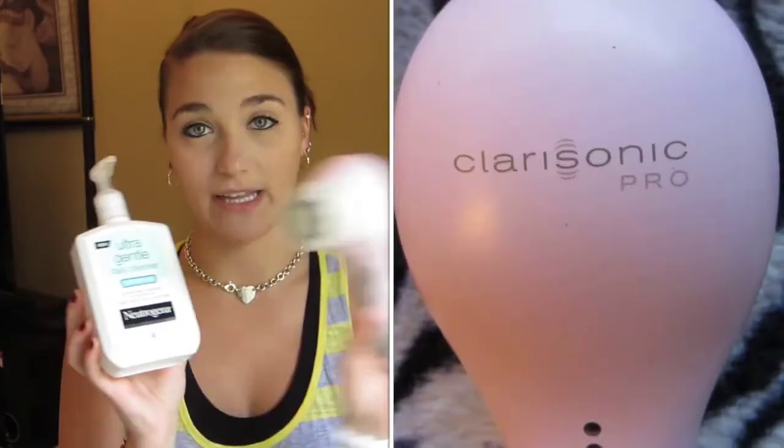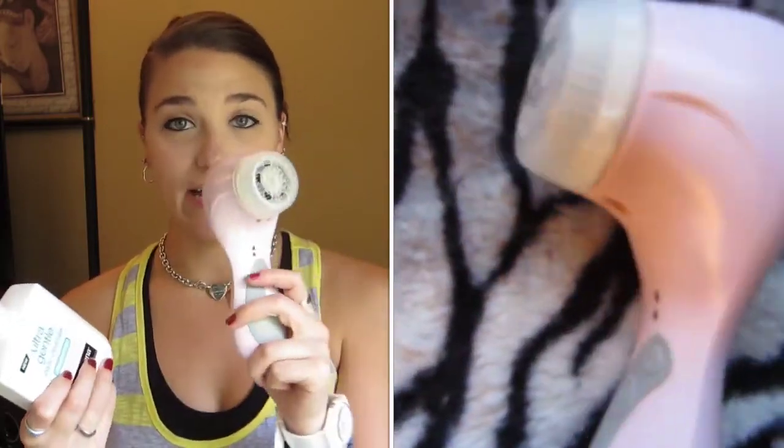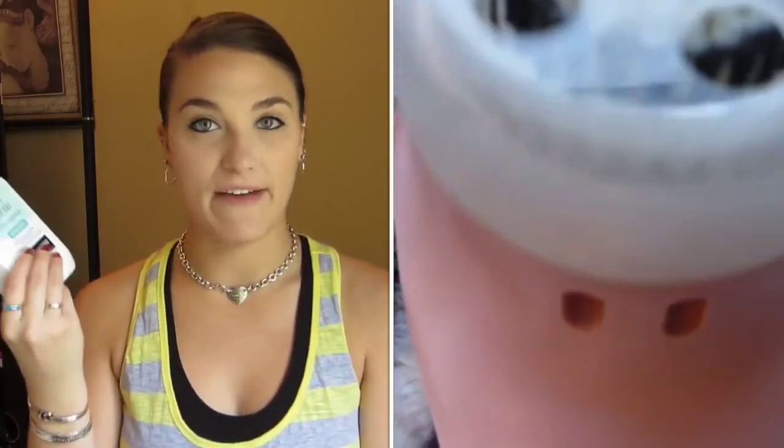So I use these two together to remove makeup, and then after that I go ahead and use my cleanser again, and I use my cleanser with my Clarisonic every single day. I don't believe it's too harsh on my skin. I have the setting on the sensitive setting, and I have the sensitive brush head on top, and then I have this. So for me, that's not too harsh on my skin.